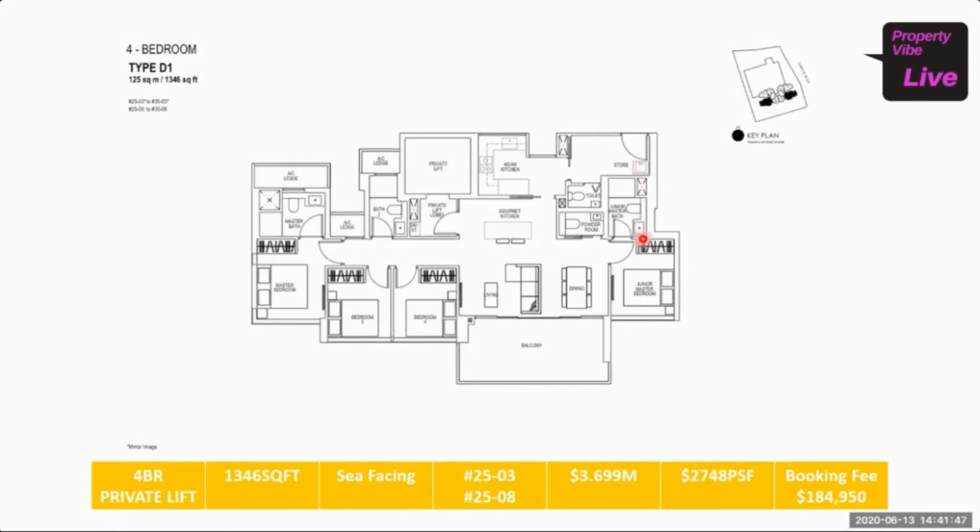Okay, and then over here we have a junior master, and a very big living area. The living area is landscape style, which is very nice because not many developments in Singapore are landscape in terms of design. But when it comes to the living area, I think everybody wants to have that kind of landed view. So this one is really like landed in the sky. Very nice, spacious living area here. Okay?